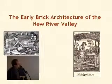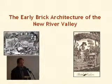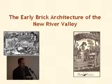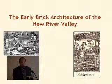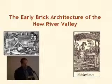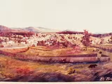this is what I wanted to do first: give you a briefing on what brick making was like in southwestern Virginia in the earliest days of brickwork in the area, which really didn't come to this area until after circa 1800. But this is a picture from 1855, Edward Beyer. A lot of you may know his work.